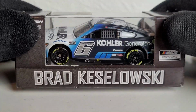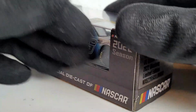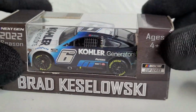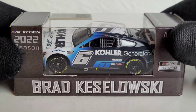If you notice, this car and his standard version are available at the haulers, but as you see, we got ourselves the dual winner. So this is the first next-gen diecast I'm reviewing that is technically a race win. You see the boxes, nothing too crazy there. There's a little bit of damage to the boxes because it was rainy weather, so I do apologize for that. But don't worry, I'm not planning to sell my diecast anytime soon.